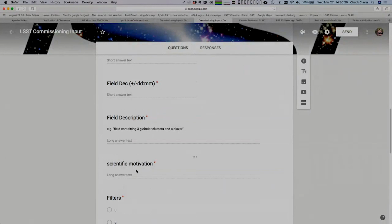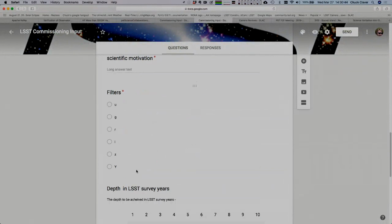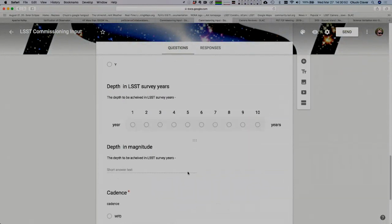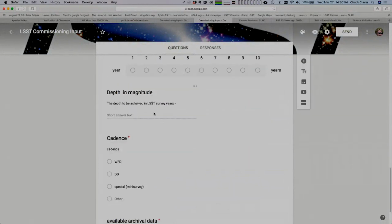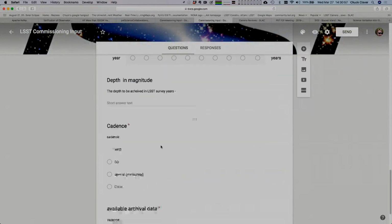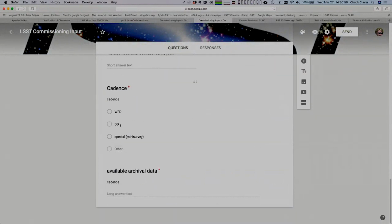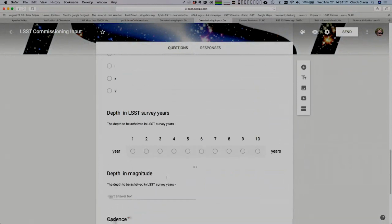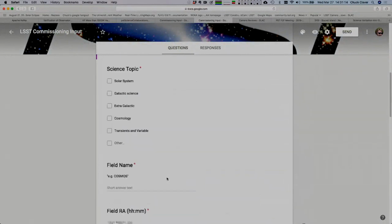What's the motivation behind selecting that field? Which filters you would want data in? The comparative depth in survey years for that field. Cadence or depth and magnitude, you can do it either way. Cadence, there's wide, fast, deep drilling, special, or other. And then whether or not there's available archival data for that. So I'll pause there and give Federica any room for any additional comments she would like to make.